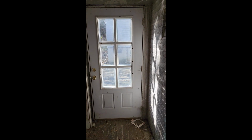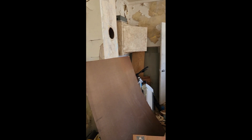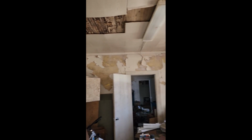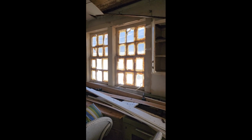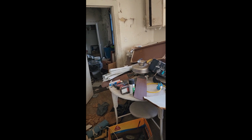Porch. Okay, kitchen. Looks like some birds have been in here.